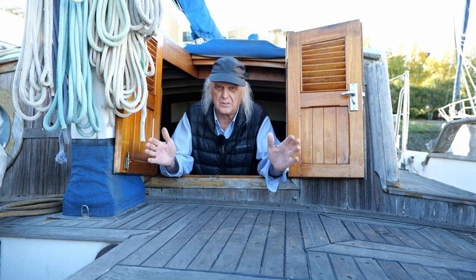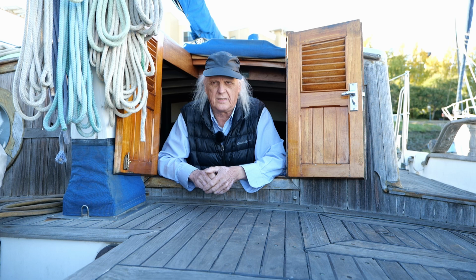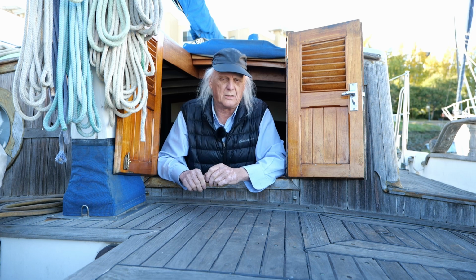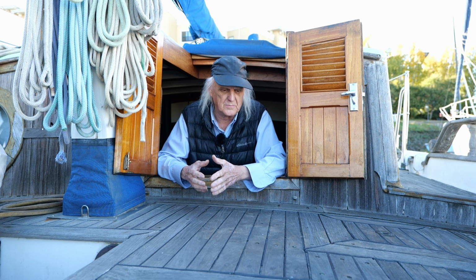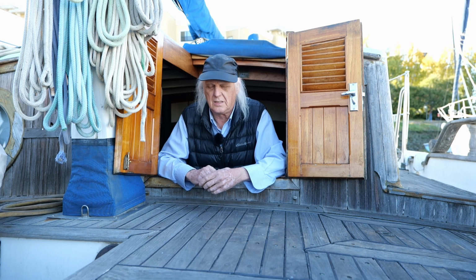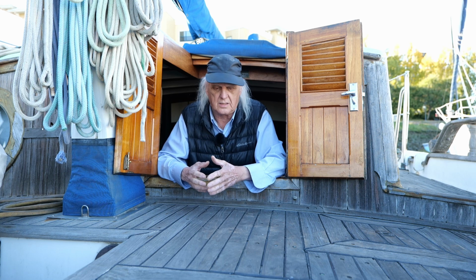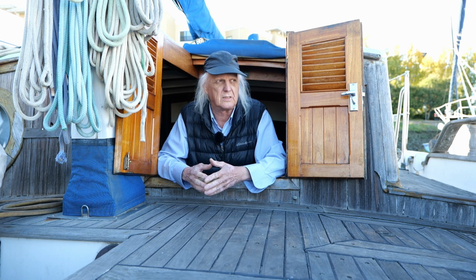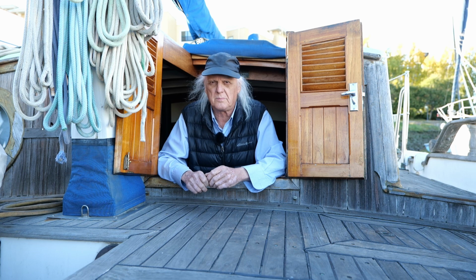It's kind of nice to have larger rooms to be in, a larger area. You don't feel so confined. So that's what I like about this boat. Center cockpit boats tend to be more wet in heavy weather. When you have waves splashing over the side of the boat or the bow, they tend to come back and just soak you if you're in the center cockpit. So aft cockpits tend to be a little drier in rougher weather.